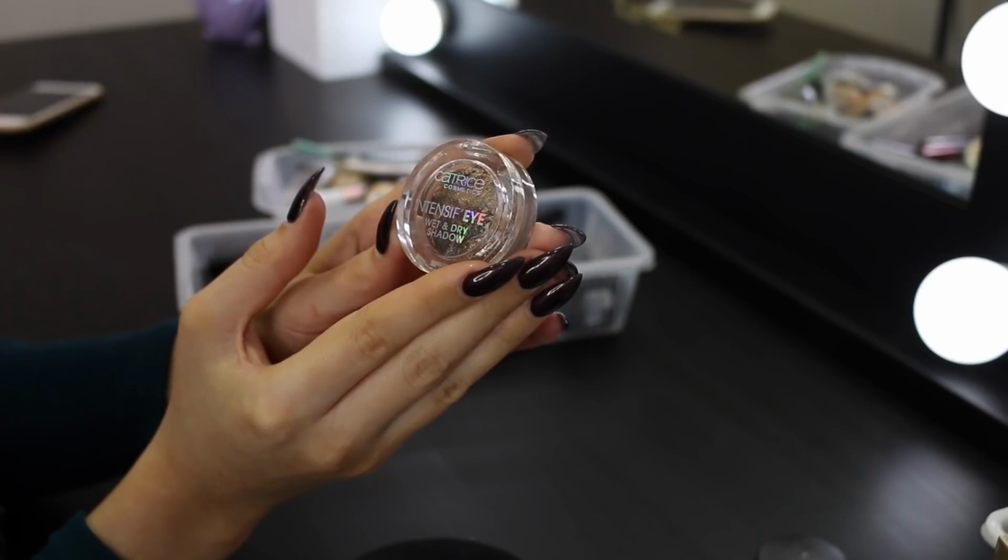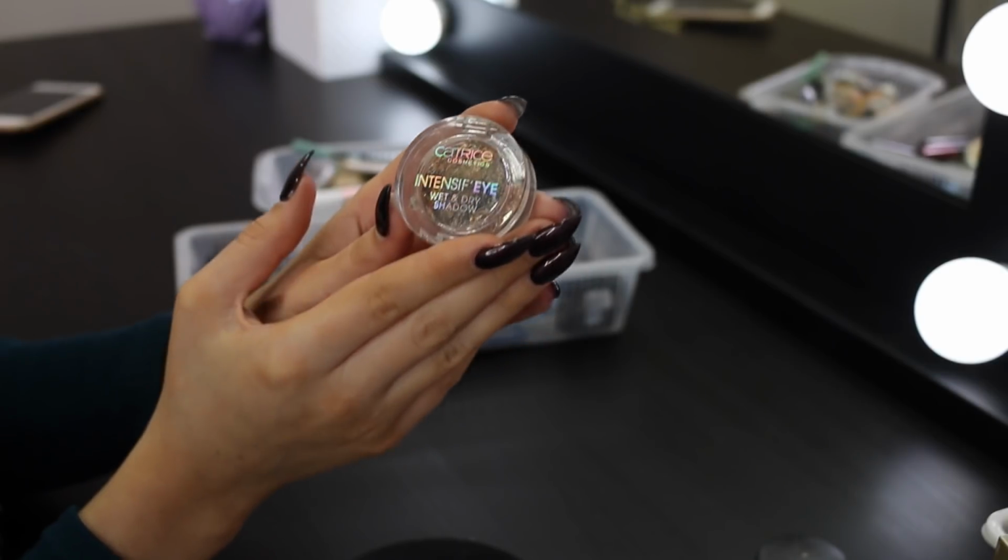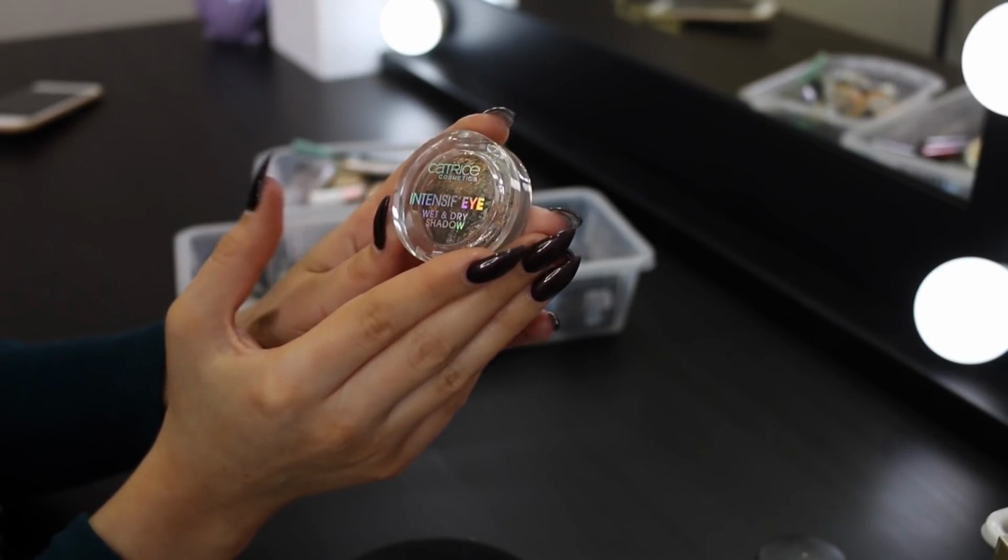The next thing I've got is from Catrice Cosmetics. I don't even know if you can get this here in Australia. I bought this when I was in Thailand maybe 4 years ago, only because it looked amazing.